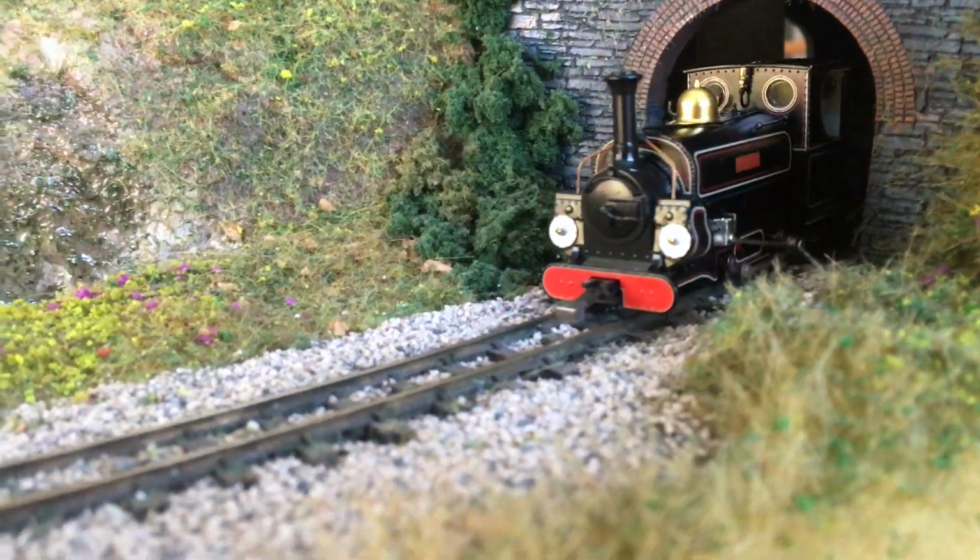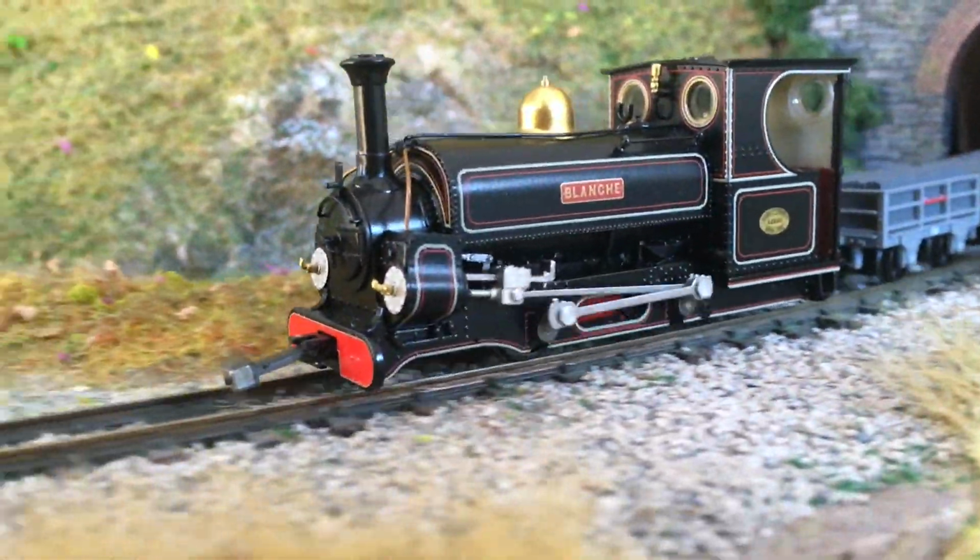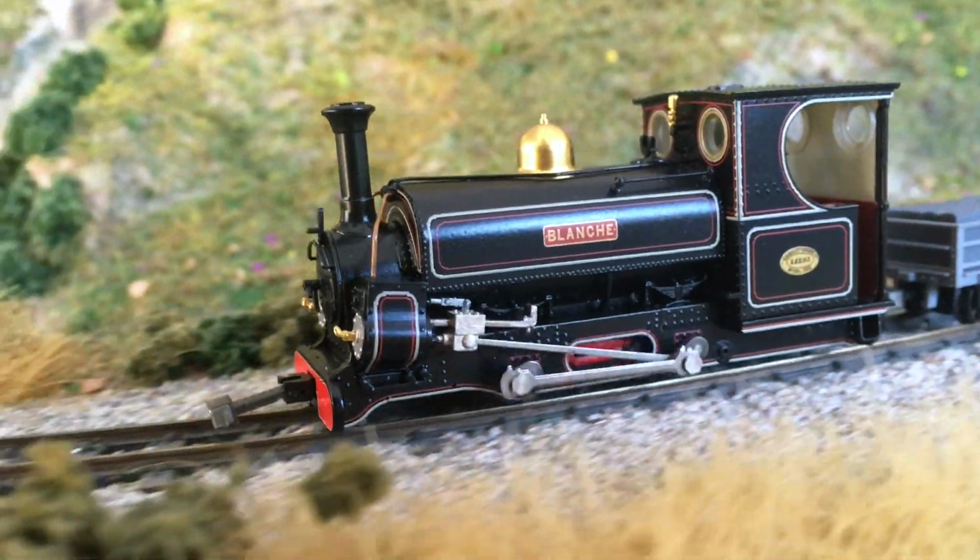Bachmann have once again captured the look of the prototype pretty much perfectly.